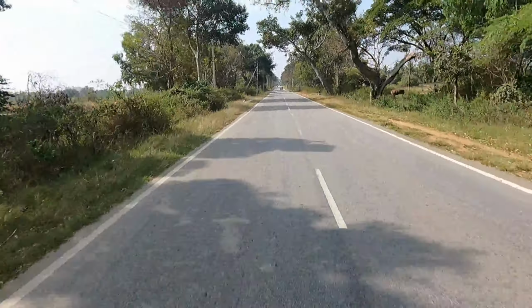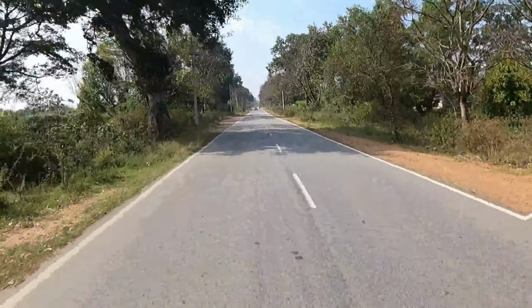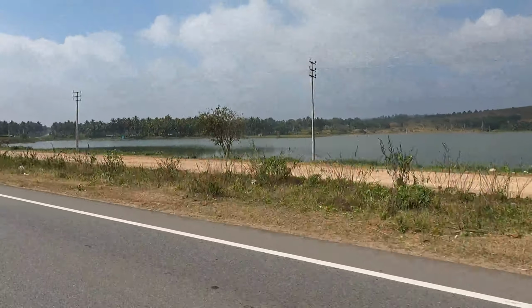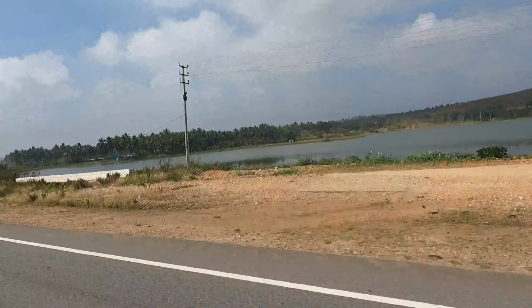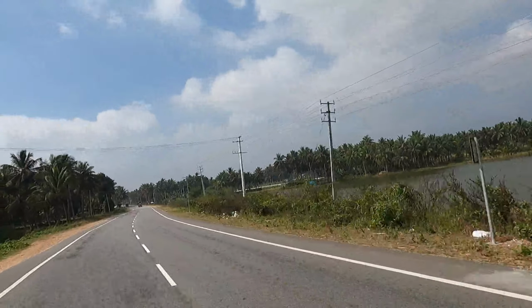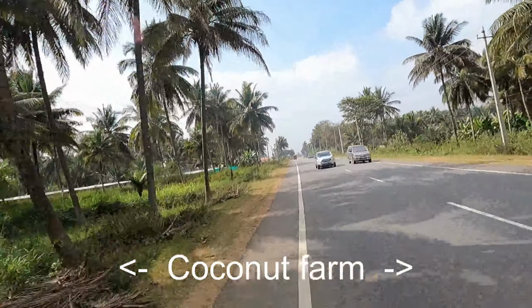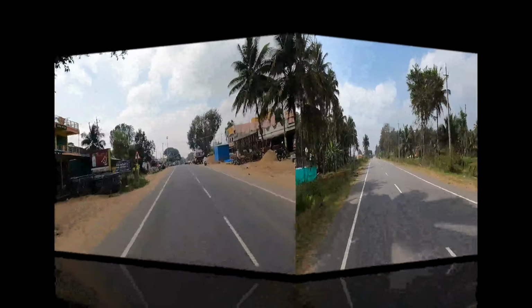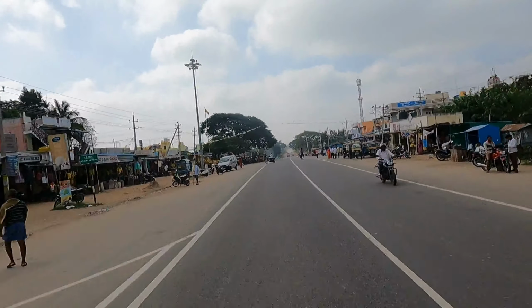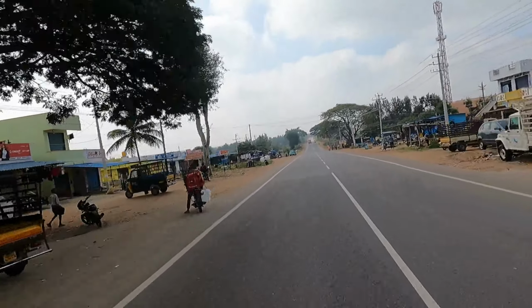This road is really good. You can enjoy the view of lakes here and there. If you are traveling to Mysore, you can actually take this route. Even though this is 40 kilometers extra, the road is good and there is not much traffic over here.